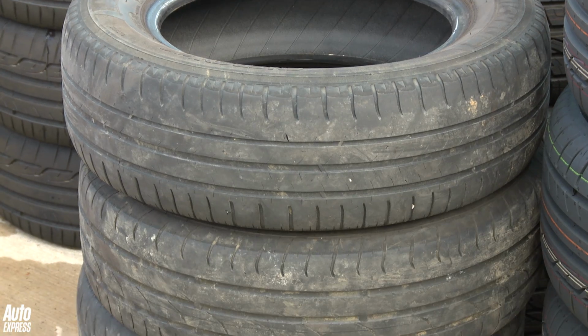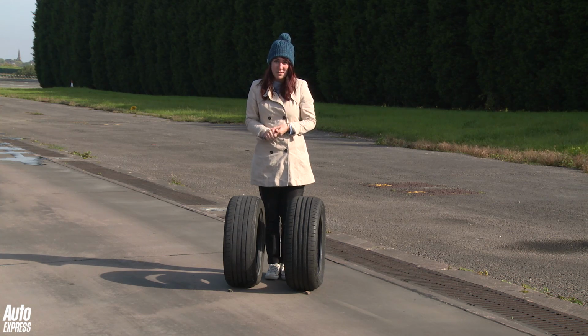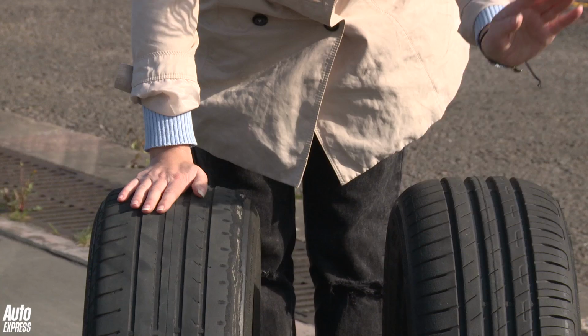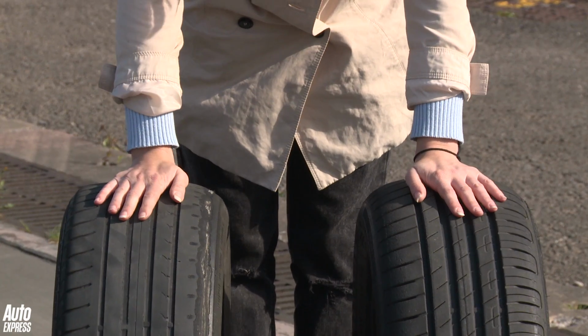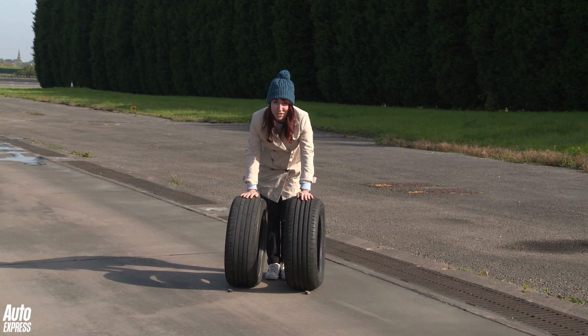However, buying premium tyres and not looking after them is a different story. One thing many motorists are guilty of is letting their tread run far too low, sometimes even to illegal limits. If you take a look at the two examples I've got here, this one is clearly good and this one is very, very bad. There's basically nowhere for the water to go, which is not good in a British winter.